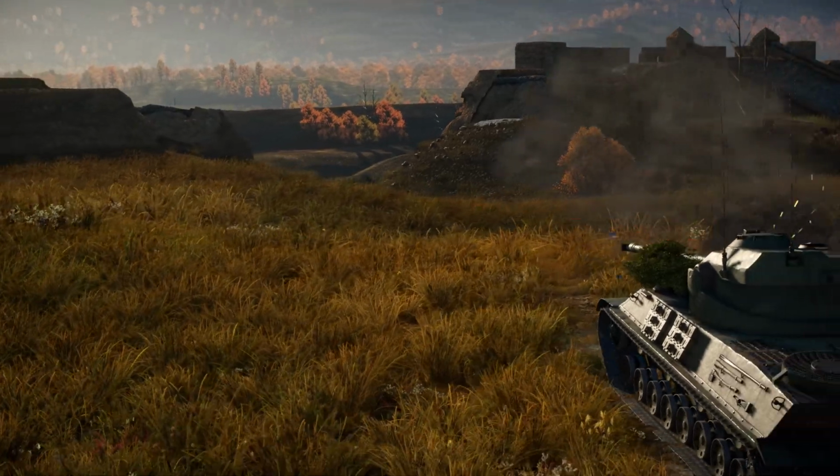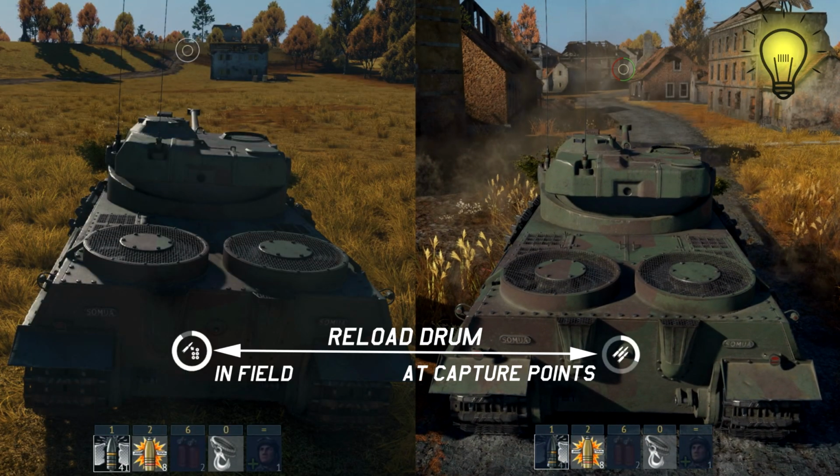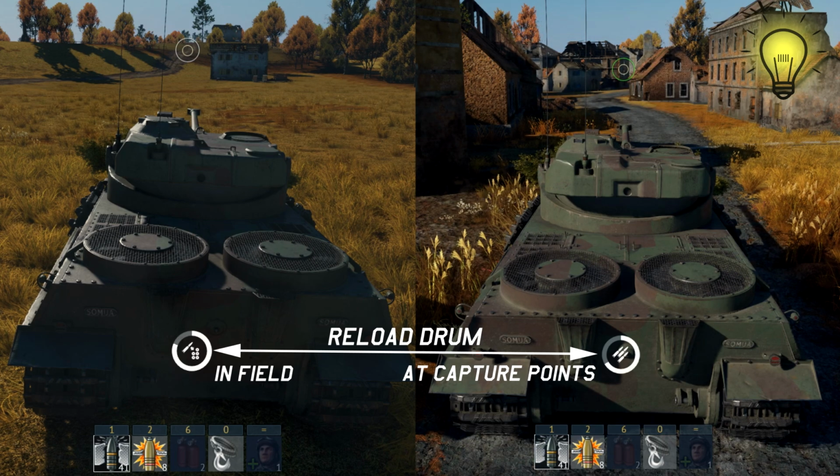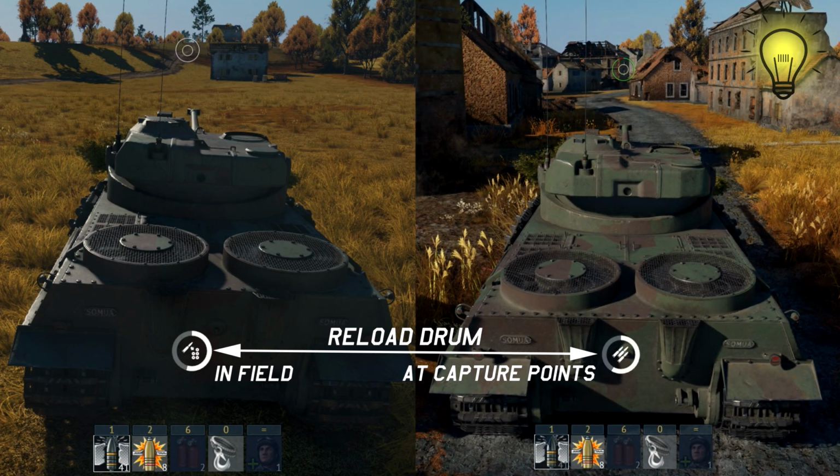Before that, you need to have a backup plan in case of emergencies. Here is a tip. You can reload your drum at capture points. While you are there, shells are loaded right into the first order armor rack. That gets you ready for your next encounter with the enemy.